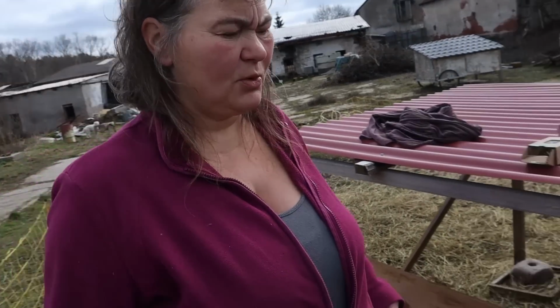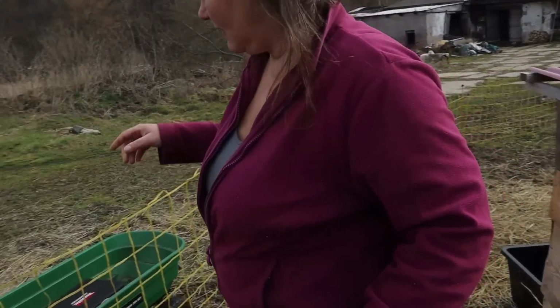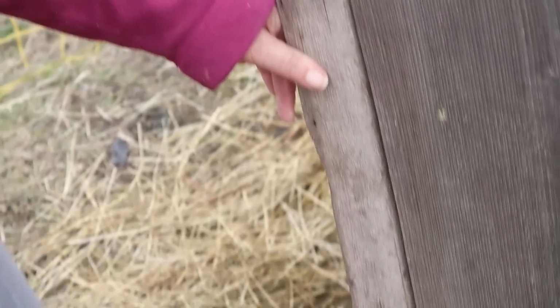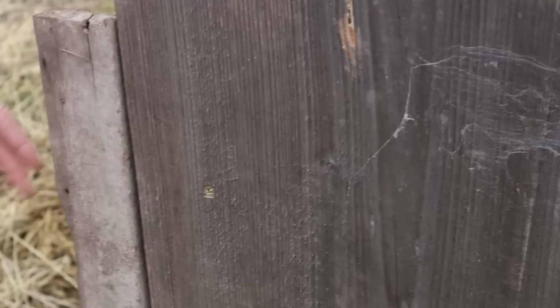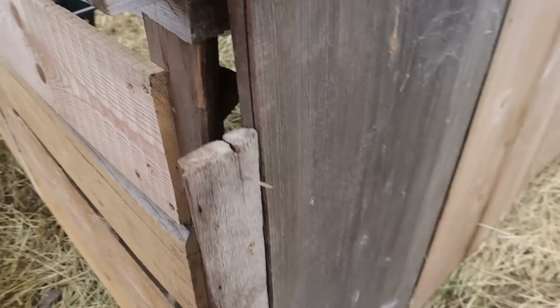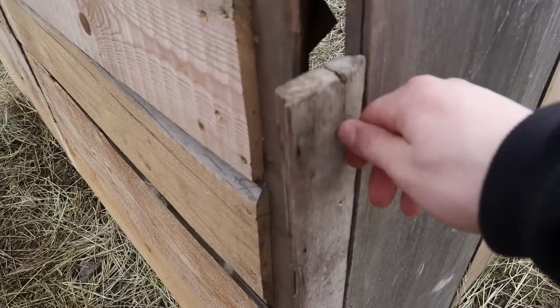Yeah, and I wanted to put one more piece of wood here. I don't know if I have... No. What are you doing? I'm trying to put one plank. I know it's far from perfect, but there's a gap here, but the wind comes from here, so it should be fine.